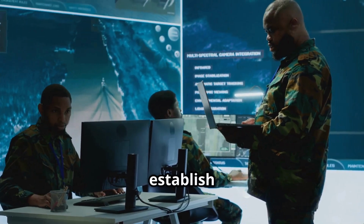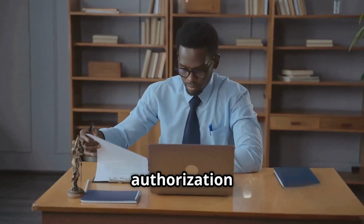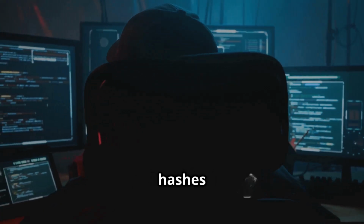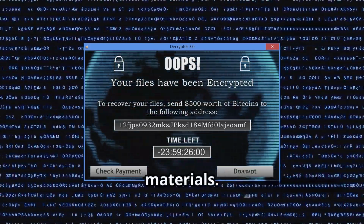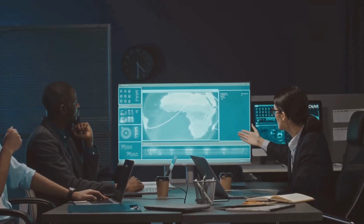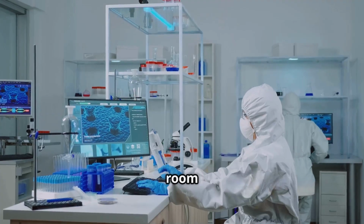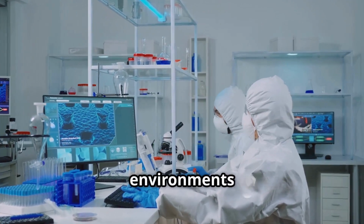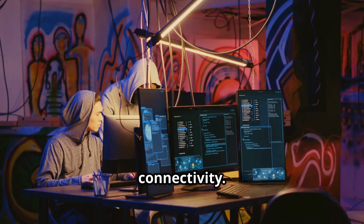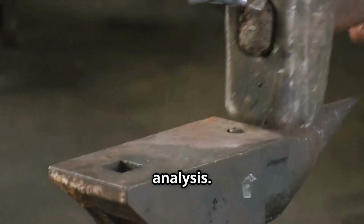Responsible security teams establish clear protocols before engaging with breached data. This includes documented authorization from legal counsel, minimization of data exposure by working with hashes rather than plaintext when possible, and strict time limits for retention of any downloaded materials. The cybersecurity community has developed best practices like the clean room approach. In this method, analysts work with breach data in isolated environments without internet connectivity. They also ensure to destroy all copies after completing the necessary analysis.